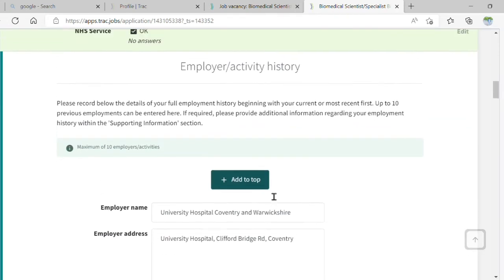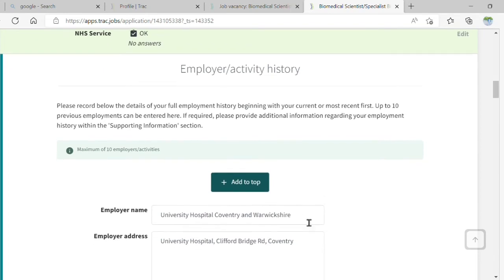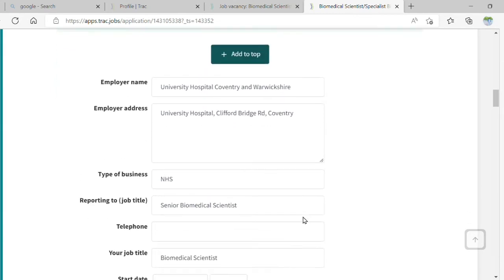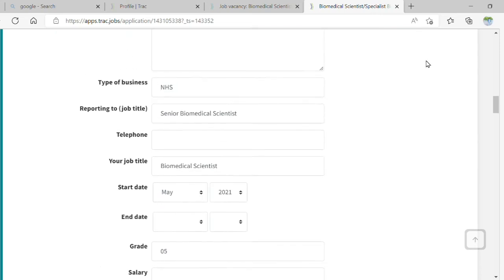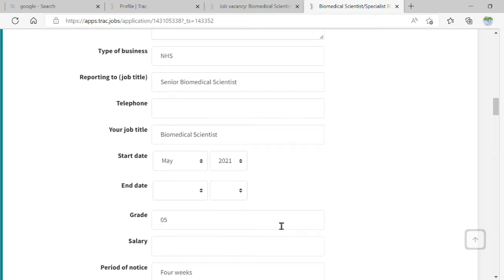On the next page, you mention all of your experience. If you have working experience in different organizations, you can mention it here. I'm currently working in a hospital. Enter the address, type of business, NHS organization, and reporting to job title. Mention the job title of your manager or most senior person on the job, and their phone number, then your own job title, the date you started that job and the end date.